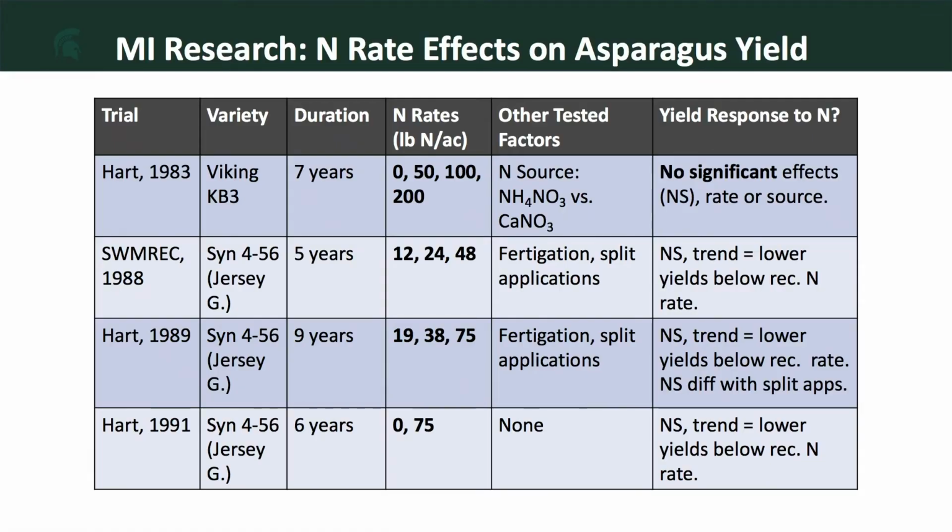Taken together, we've found very little evidence that higher than currently recommended nitrogen rates or splitting N applications during fern growth are beneficial, or in other words, are likely to provide an economic return. Now, while this is only 1 relatively short-term study, our results are in good company, with a number of past experiments in Michigan also showing lack of response to higher than recommended nitrogen rates or split applications. It's also worth noting that there's a body of evidence suggesting that particularly higher rates of nitrogen can lead to increased risks of spear quality issues.